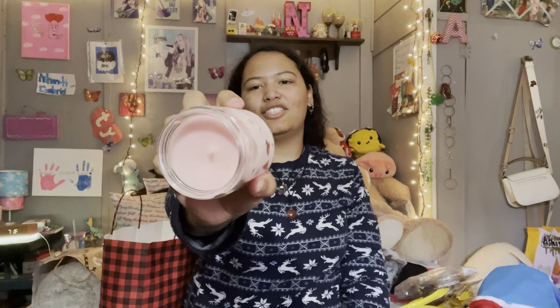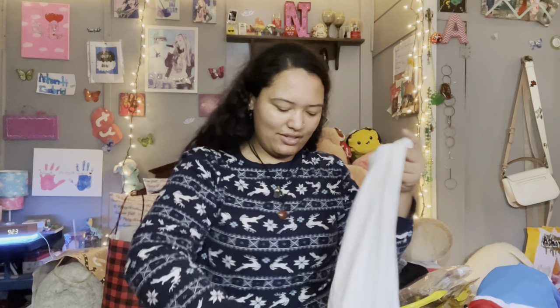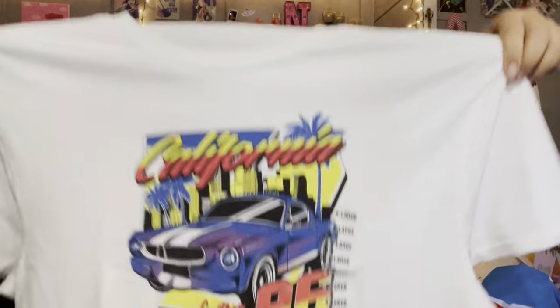Next, I got this twisted peppermint candle, and it smells so good. It smells like peppermints, and it's pink, which is my favorite color, and it's so cute. That's how it looks. Really pretty. I got this really, really cute shirt, and I love vintage looking shirts, and this is what it looks like.